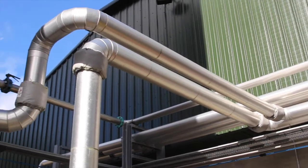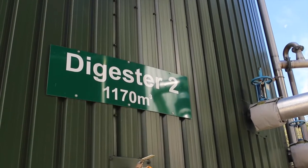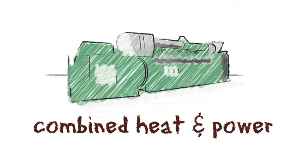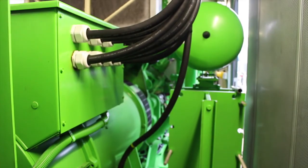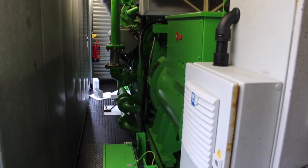The tiny bugs inside the machine turn the food waste into biogas. This gas is then sent through a pipe into a special gas holder, which is a bit like a big balloon. The next step is to burn the gas in a special powerful engine. This process creates a huge amount of heat and power that is then turned into electricity.